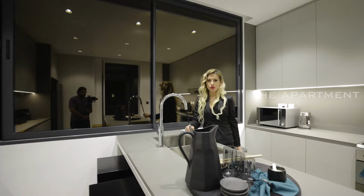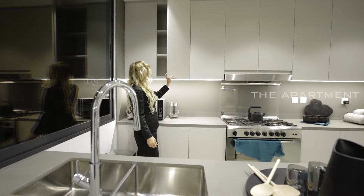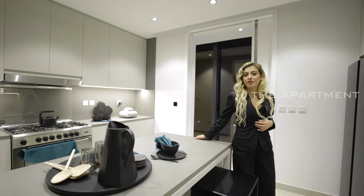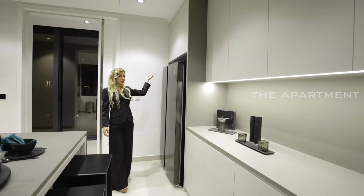And on that side, we have some closet space. LED lighting, our oven. And if you go this way, we have some bar stools. You can have your breakfast in here and some prep area, your fridge and freezer.